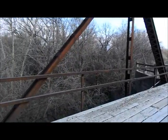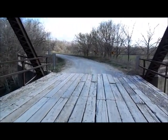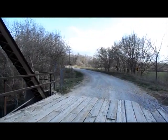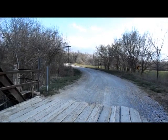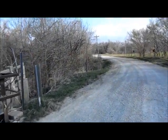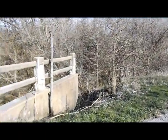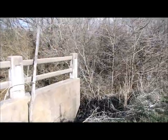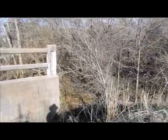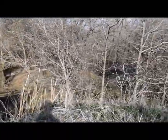Let's walk here to the other end. This is a through truss style bridge. It's kind of odd because most bridges have a plate identifying what kind of bridge it is and when it was built. This one just does not anywhere. I don't see it anywhere.